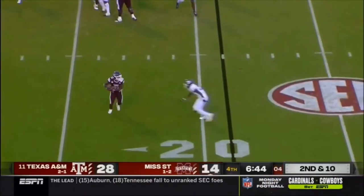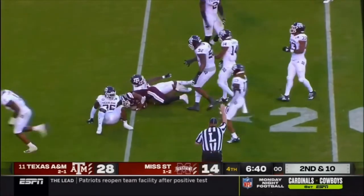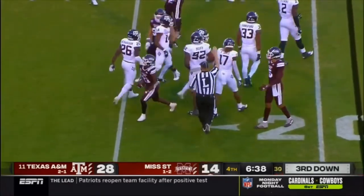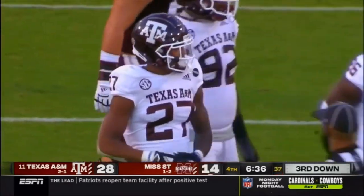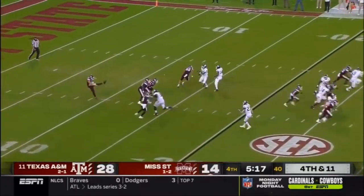Bringing an extra rusher on this one. They'll go away from it, though. And Marks makes the catch. Not a whole lot of room to run. And he is wrapped up around the 16-yard line. Antonio Johnson, 16. But that drive stalls at the 21.